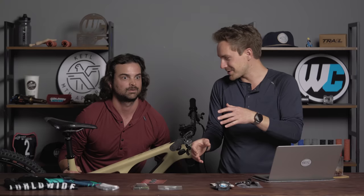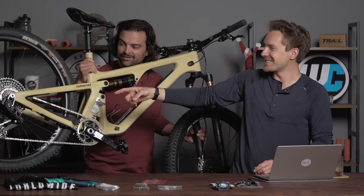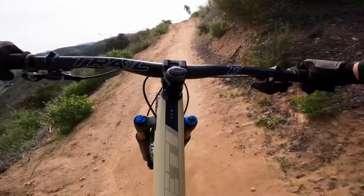Don't knock that water bottle over. This is Liam's bike. This is the one I crashed, right? This is the one you crashed. I crashed this bike into Jared.